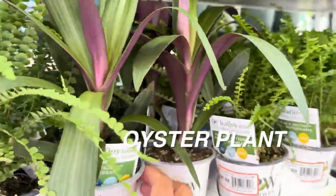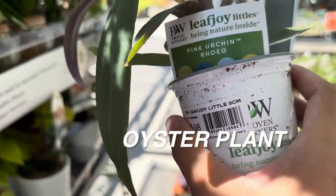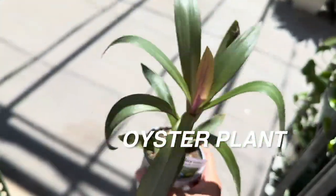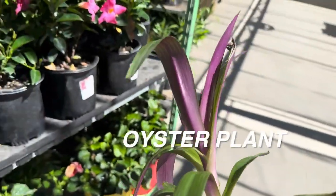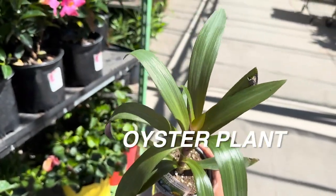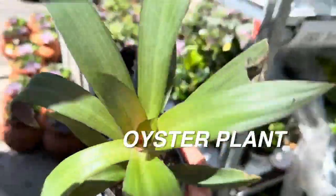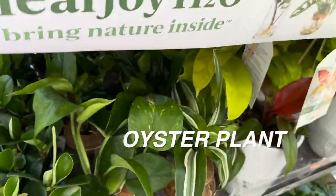And let's see what else we'll find right here. So this one is an oyster plant. This one is for $5.98. It's a pink urchin oyster plant. So you can see that the undersides of the leaves have that lavender purple tone to it, and then you've got the green tone about it. I actually found something similar to that at Lowe's, which is really meant to be growing outdoors. So I'm gonna see if I can grow them indoors, but that one's a really nice looking plant. The thing about this plant is you're gonna have to cut it back because it can get leggy.